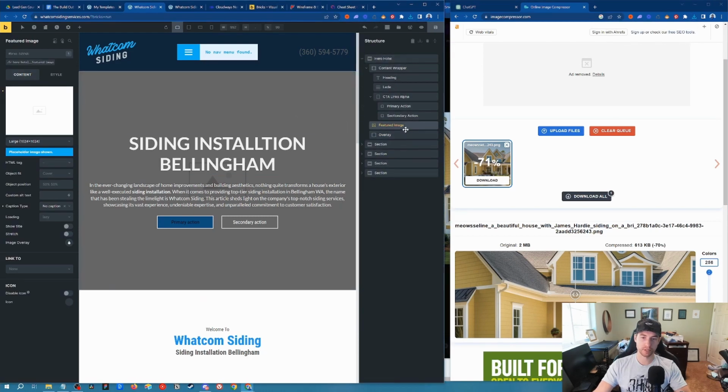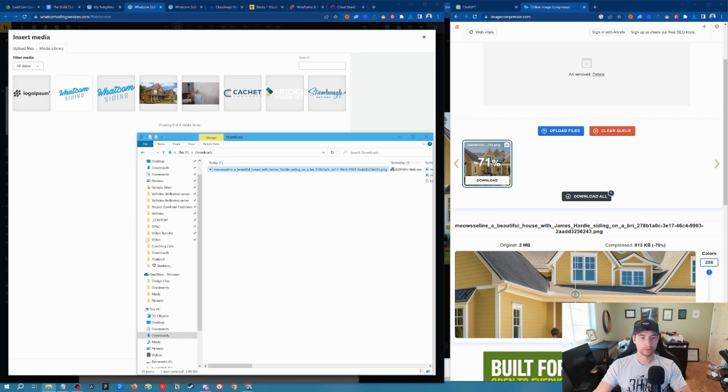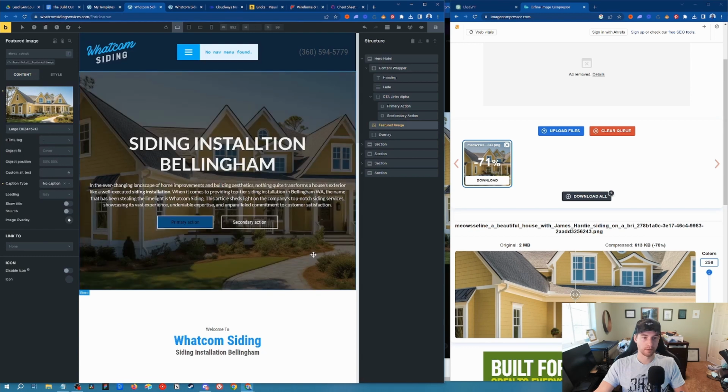Change the image. It's actually here under featured image, and I actually have an overlay here, which is cool. So you can actually change the overlay color. And let's go ahead and let's see, where was this downloaded to? All right, so we're dragging this in. Now we want to make sure we change the title to siding installation Bellingham, because that's our main keyword, and we also want to put it in the alternative text right here and insert that onto the hero section.